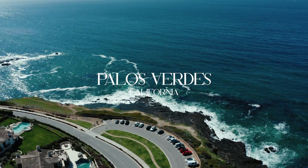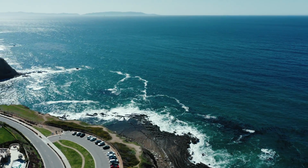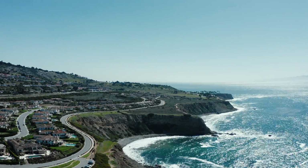This property sits at the top of the cliffs of the Palos Verdes Peninsula and overlooks the Catalina and Santa Barbara Islands. This property has exquisite ocean views and is nestled in a quiet, prestigious Palos Verdes community.